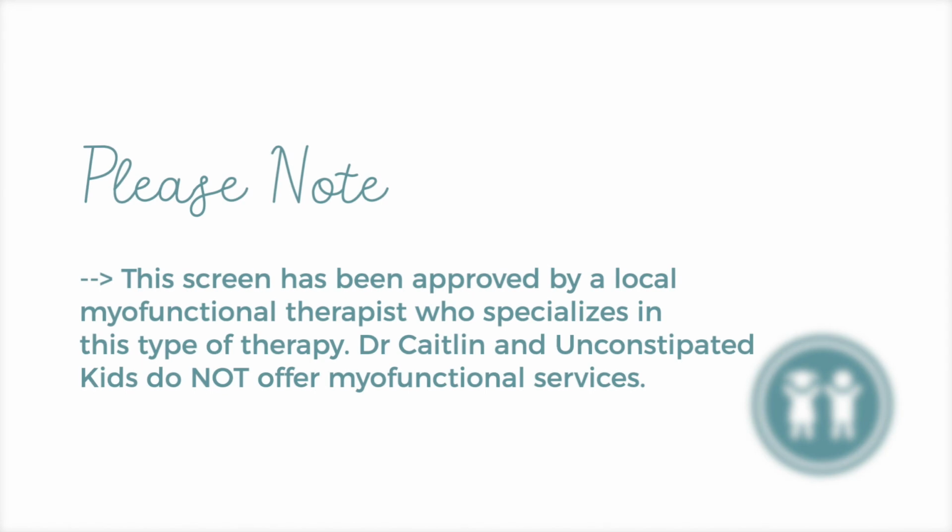Now, I am a pediatric pelvic health physical therapist. I am not a myofunctional therapist or a speech language pathologist. However, I do have a speech language pathologist, a myofunctional therapist who is local to me, and she has approved all of these things. So she specializes in myofunctional therapy. Myofunctional therapy is essentially physical therapy for the mouth, jaw, and tongue. So that is what she specializes in. I've worked with her very closely. And so she has given me the thumbs up of what this screen is.